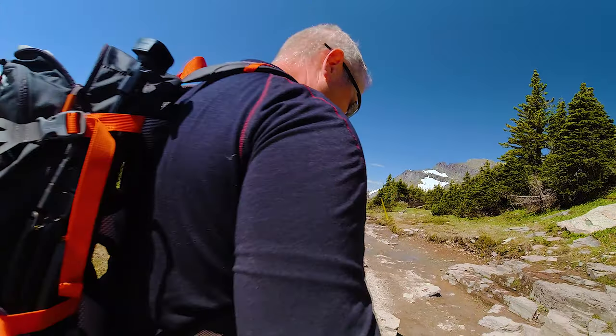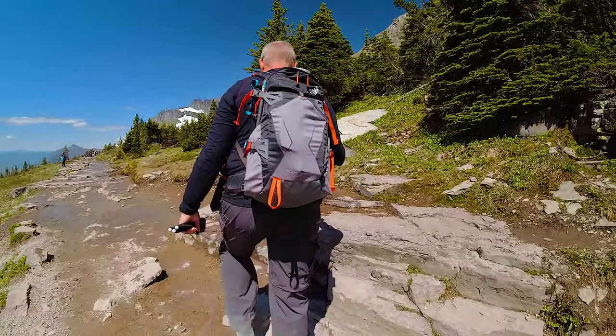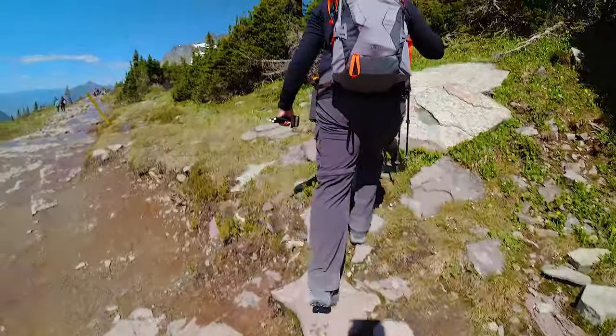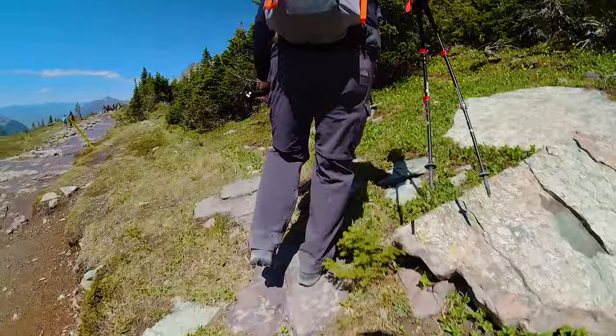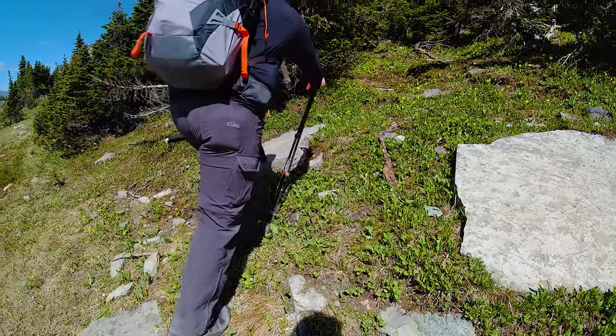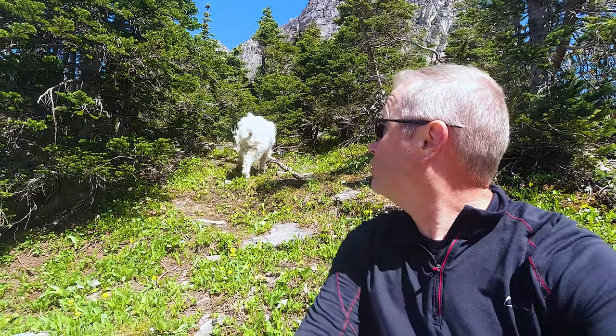Sit down and eat our lunch. It's 11:30. Oh, that's a good idea. All this excitement, I didn't even realize I was hungry. Okay, so we sat here to eat our lunch and got a visitor. Just stay still.